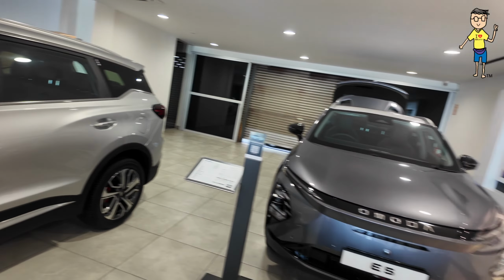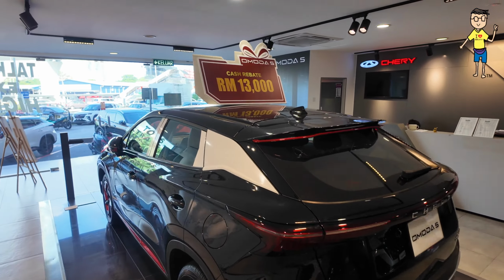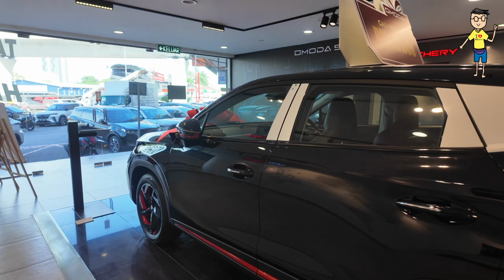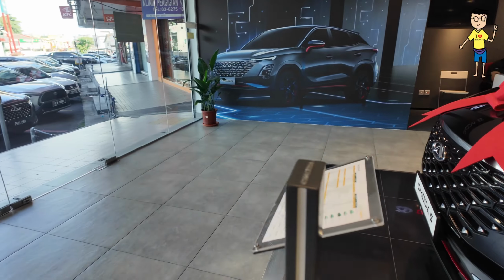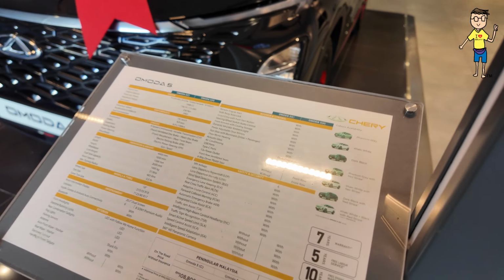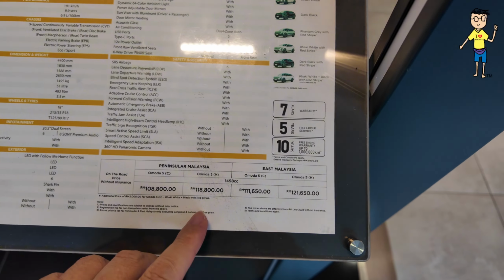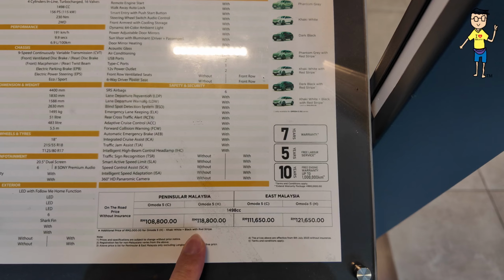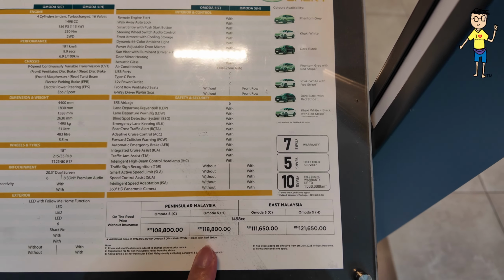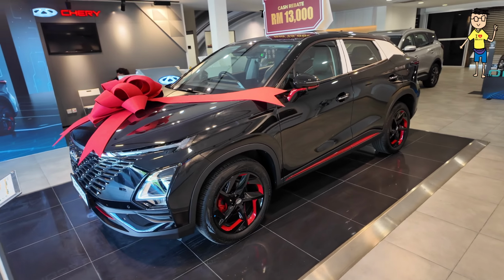Entry-level market. So with this EV, with this particular car, I think they will have to start to target, look at the rebate, boy, 13,000. So they will have to start to target the lower SUV market. So this car is at 108, okay, 108, 118. So at 13,000 off, this is almost only 105, below 105. At 105, you get this car. It's pretty amazing, yeah, pricing wise.